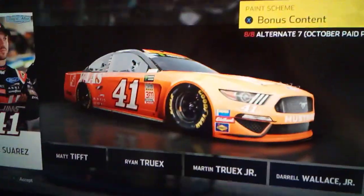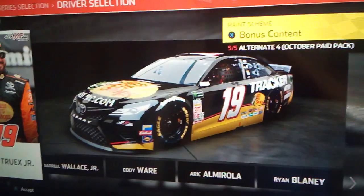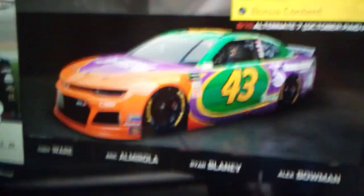You have Daniel Suarez's Tony Stewart throwback. I don't know who Matt Tifft threw this back to, but you have this one. Not really my favorite. Martin Truex Jr.'s Busch Series throwback. Another good-looking car. Darrell Wallace Jr. got 3 of them. It is his Adam Petty throwback. I really like this one.